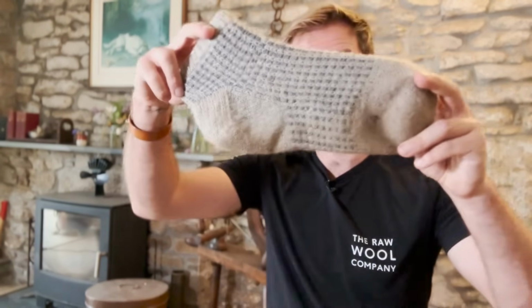So the Wensleydale is perfect as a natural sock yarn. It's never going to last as long as nylon, but I don't really like knitting with nylon in fibre contents because I like the sustainability of 100% protein fibres. So yeah, I just thought I'd briefly show you that. I've also got a bit crazy with socks.